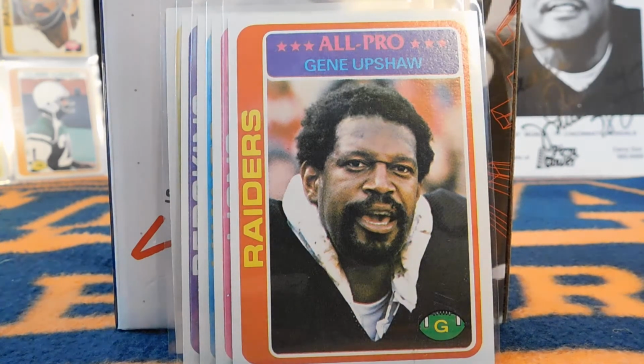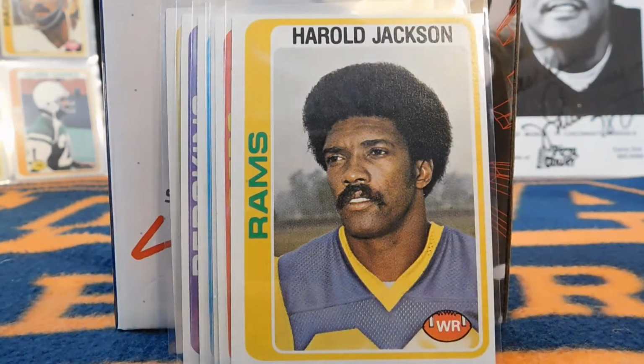So that's pretty impressive there. Right here we have Harold Jackson. Now, I thought Harold Jackson was in the Hall of Fame. He's a 5-time Pro Bowler. He had over 10,000 yards receiving, which when you're playing in the 70s, that's pretty impressive. 10,000 yards is a big deal. But he did not make the Hall of Fame.